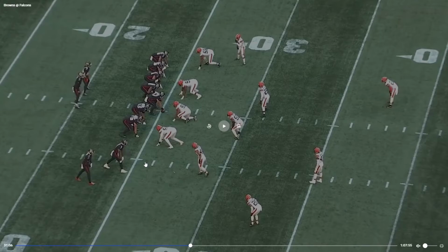If it's man coverage, he's just going to run it through kind of like a drag route and just keep going and try to get separation from whoever's manned up on him. And you get kind of a natural pick from this motion. Because if he's coming here and Pitts is coming up, if someone's manned up on him, he kind of gets a natural rub going here.